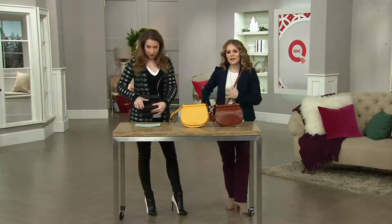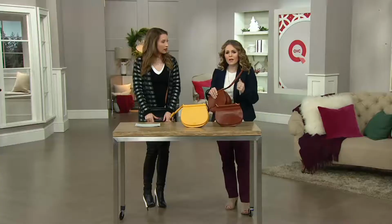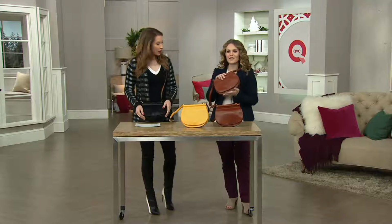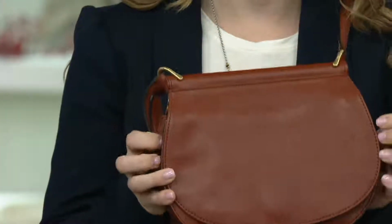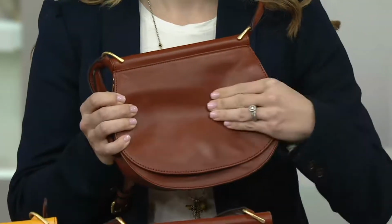It just hugs your body, falls just right, and yet it's Vera Bradley. So it's just that quality, that name that you love, but they've stepped it up. We have totally come to the call and answered it with an awesome saddle bag. Well, let's talk about the quality of leather, because that's what you're introducing yourself back to.